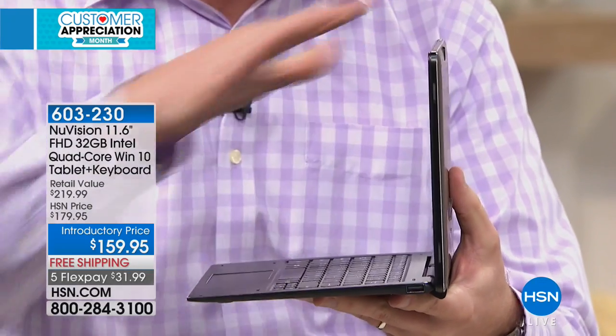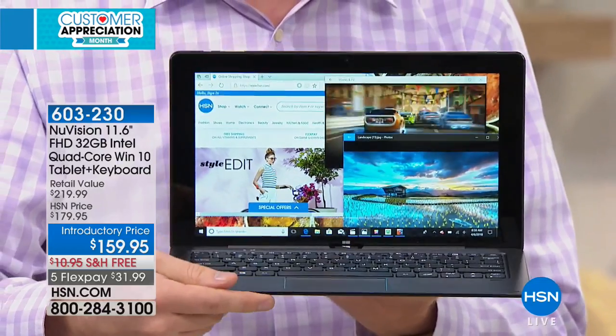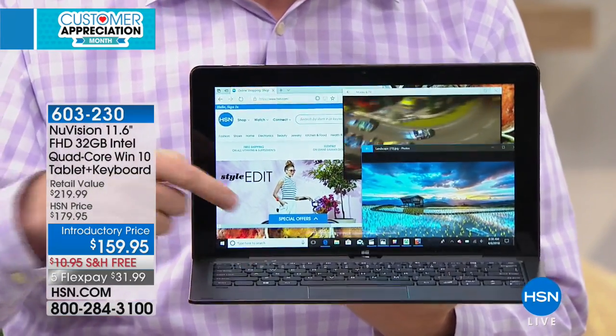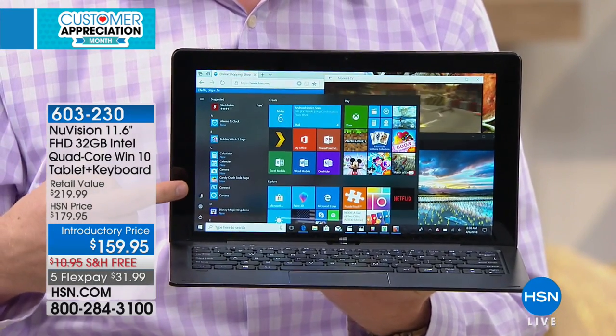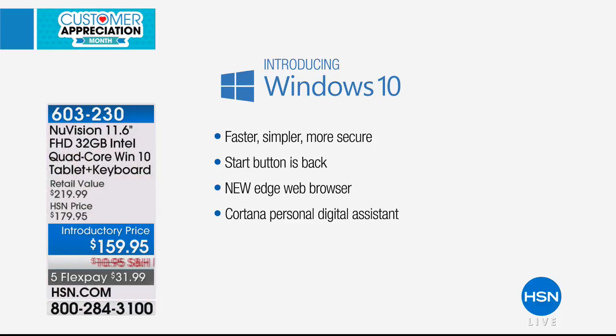Yes, New Vision is the brand, but it's Intel quad-core on the inside. Intel is the number one processor manufacturer on the planet. So you've heard of the Intel name, but then when I tap this one button, it also brings up Windows. This is Microsoft Windows 10, the number one operating system on the planet. And this is the full-blown version.